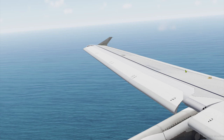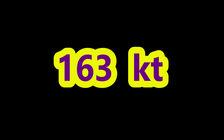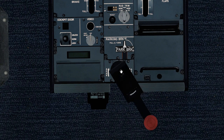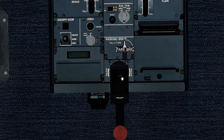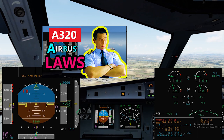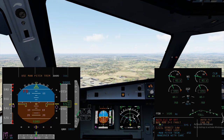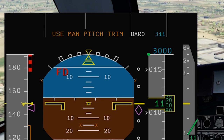For example, at 60 tons, your V approach speed is 163 knots. Pretty high. Extend the landing gear only when the aircraft is in config 2 and at V approach. You will extend the gear using the gravity gear extension procedure and the aircraft will revert to direct law. Do check out my videos on A320 Airbus laws. Manual pitch trim is not available, so disregard the message on the PFD.